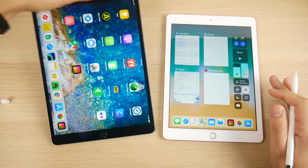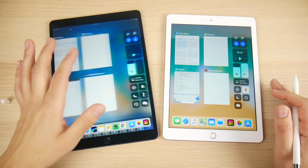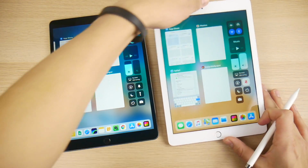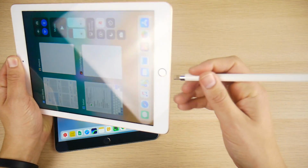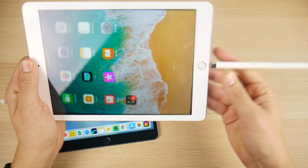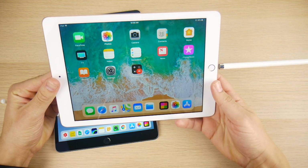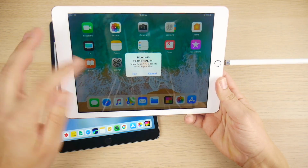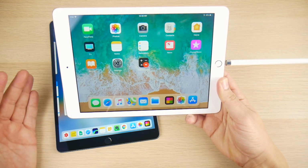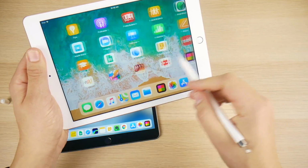Let me go ahead and unpair it from the iPad 10.5, and then we will connect it here to the iPad 2018. So let's go ahead and plug it in here to the Apple iPad 2018 in 3, 2, 1. And let's see how fast this can pair. So 3, 2, 1, we're still waiting a little bit. And there it goes. So not too much of a difference in terms of the pairing time between both of these when it comes to the Apple Pencil.